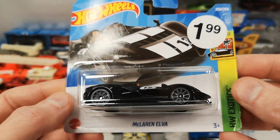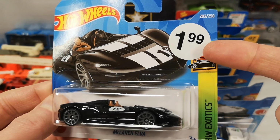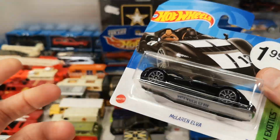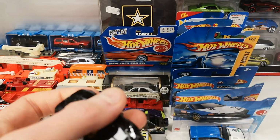The McLaren Elva. How weird that he got this at Zeeman for $199 and then he sells it for $150. Seems like a bad business model, doesn't it? Oh well.